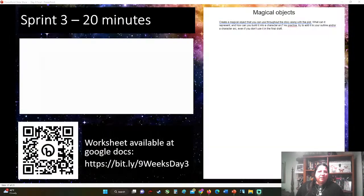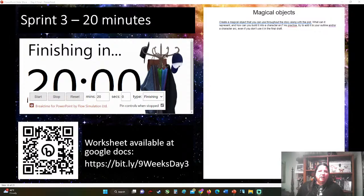All right, so the next thing that we're going to do is look at our magical objects worksheet, right? So you're going to try to create a magical object that you can use throughout your story along with the plot. What can it represent? How can you build it into a character arc?